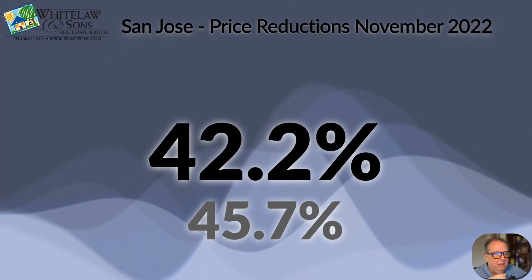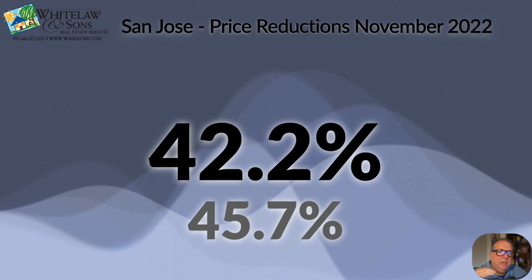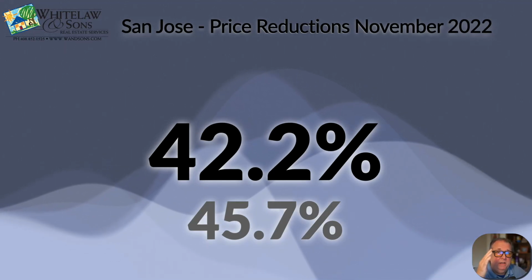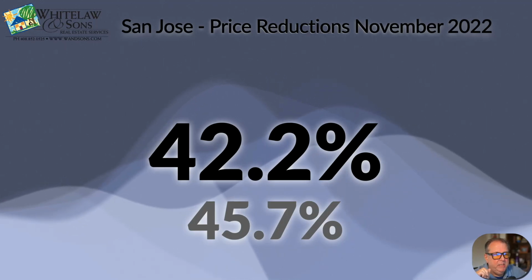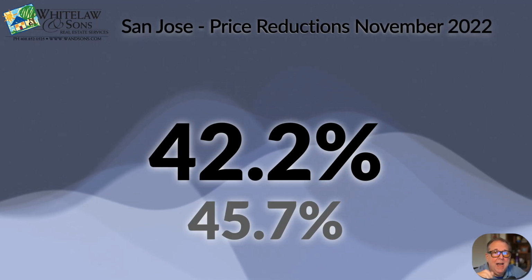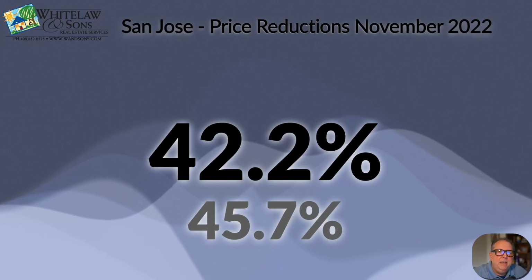Now, the median number is 95,000. So half the price reductions were above 95,000 and half the price reductions were below 95,000. That's what that number means. With the maximum, the highest amount being $991,000 and the lowest being $9,000.